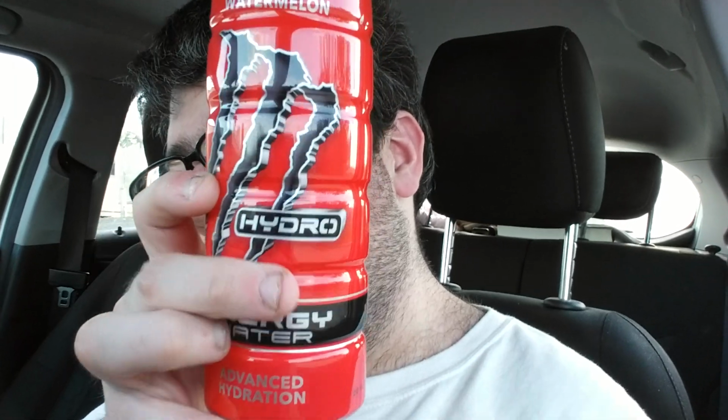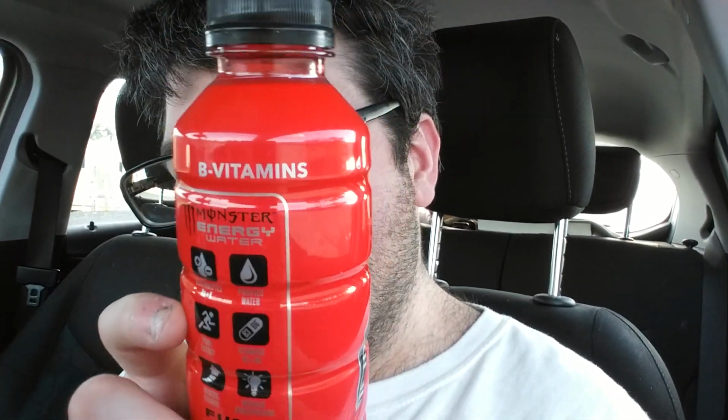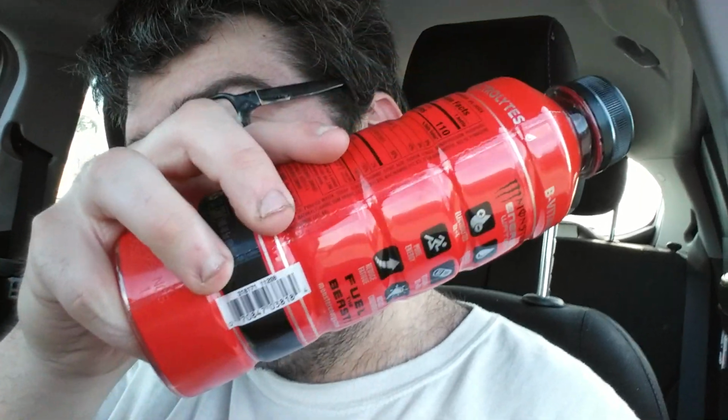Manufactured for Monster Energy Company, One Monster Way, Corona, California, 92879 USA. Copyright 2020 Monster Energy Company. Caffeine from all sources, 160 milligrams per bottle. Consume responsibly, not recommended for children, people sensitive to caffeine, pregnant women, or women who are nursing. So yeah, it has 160 milligrams caffeine, which is the same as the can of original Monster. So, oh yeah, boys, it will get you lit, you know?